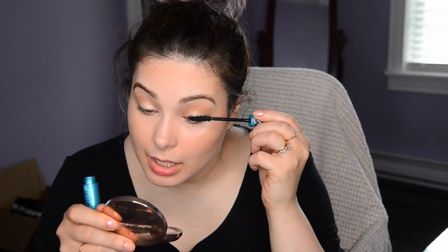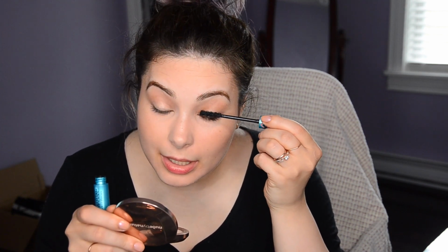I am going to go ahead and add mascara, and this is Black Oil by Josie Maran, or Josie Maran, whatever you like. This is an easy mascara to use for me. One of the quick ones, you know. I really do like it.